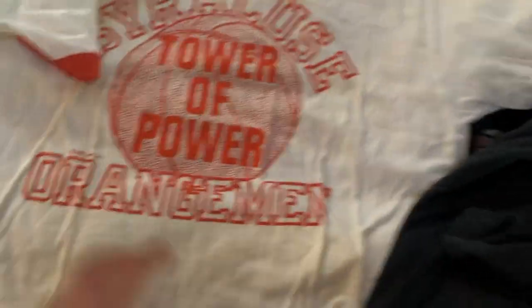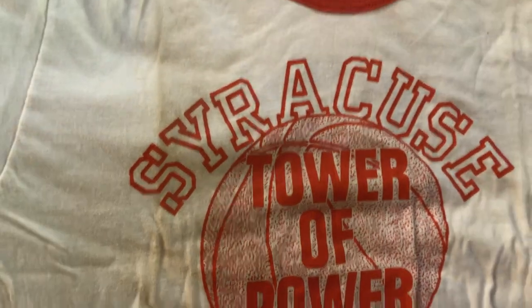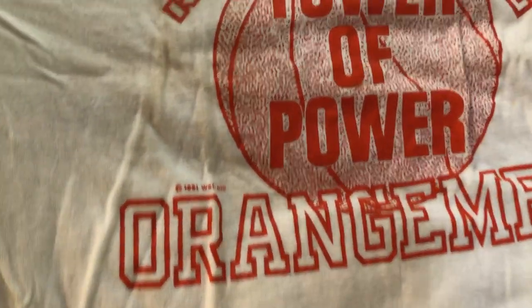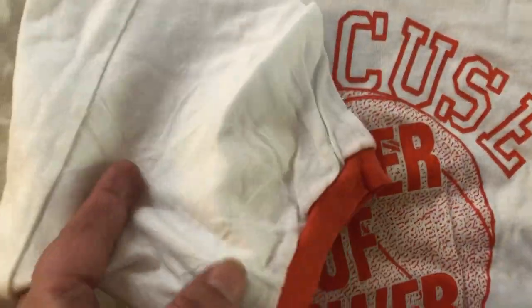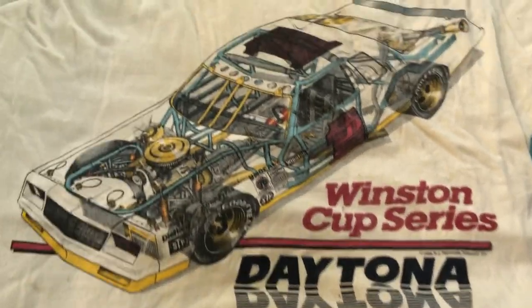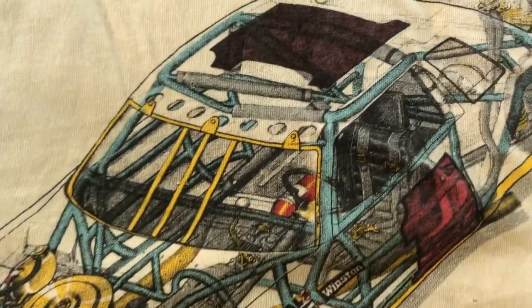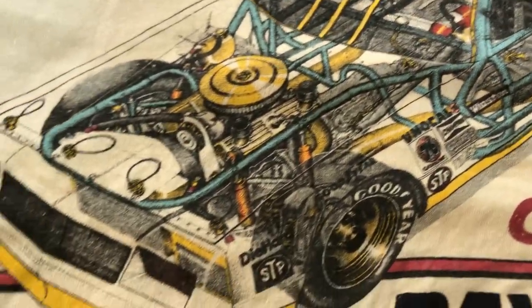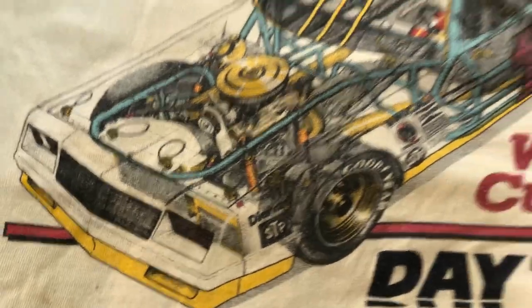Like I said, some people buy these just for the graphics. Here we have another Orange Men Syracuse, Tower of Power. And it has that same kind of sleeve. Winston Cup Daytona. Look at the graphics on this. Super cool, right? I know some people make blankets out of these sort of things, or cut them out and use them for graphics on the back of denim jackets.